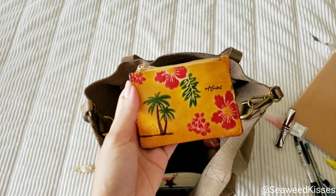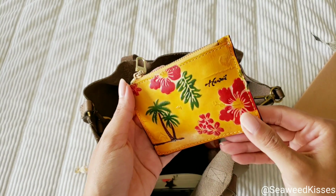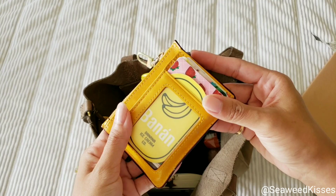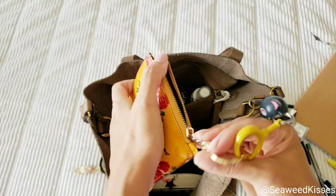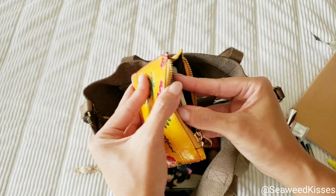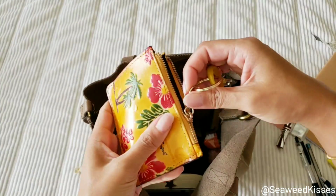I got this from Hawaii at their ABC store. I think I got this in Oahu. I've been using this wallet for a while now, and I think I need to move out of it. This is giving me like summer, spring vibes, but it's just so cute. I love this little thing.